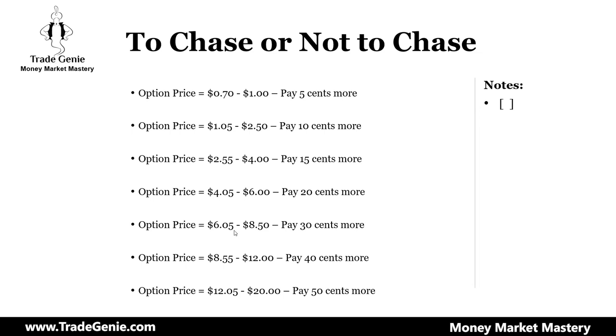So if you allocate $1,400 per trade and you're buying a $7 contract, you will end up buying two contracts. If you're buying a 70 cent contract and you have $1,400, you will buy 20 contracts. Traders make a mistake in buying 10 contracts of a $3 option and 10 contracts of a 70 cent contract. So it's not good. These are the examples. If the option is trading at 1.05 to 2.50, you pay 15 cents more. If it's between 2.55 and $4, etc.